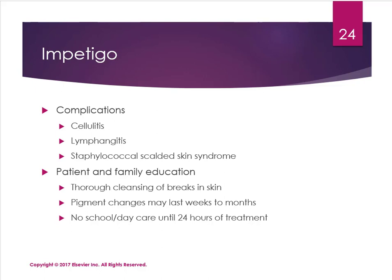Some complications of impetigo could include cellulitis. You could have lymphangitis. There could also be staphylococcal scalded skin syndrome, SSSS, which is a blistering disease that results from circulating epidermal toxin produced by Staph aureus. This is most common in neonates, and it's called Ritter's disease.